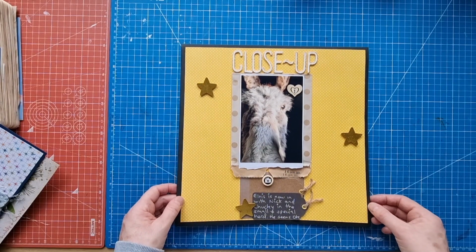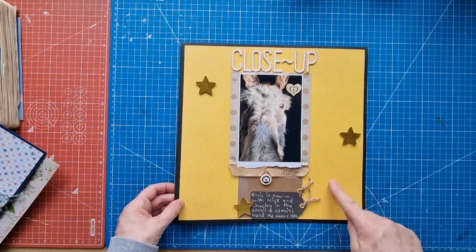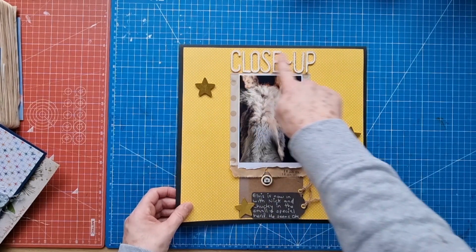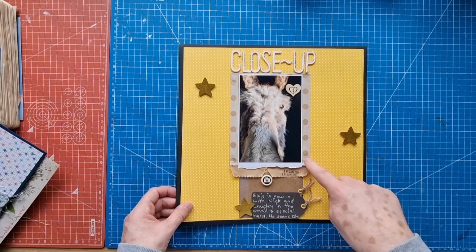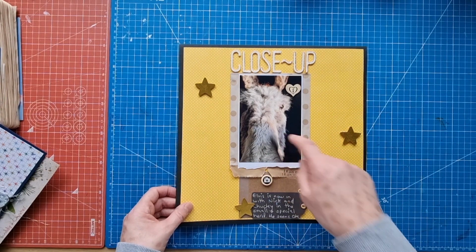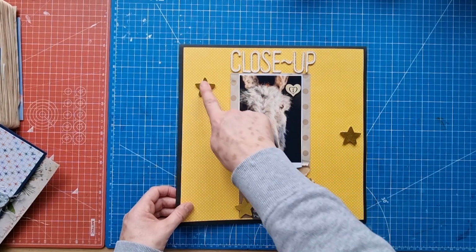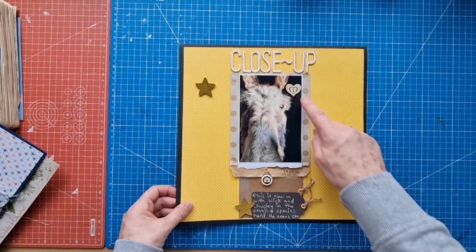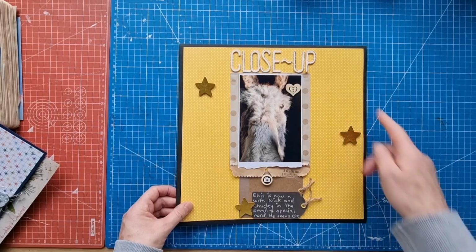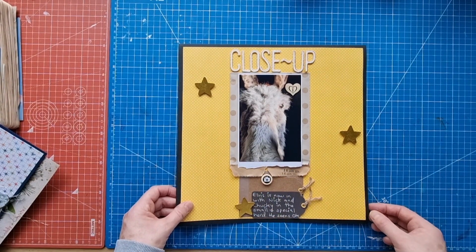Simple layout here of Elvis the Donkey. So I think that's brown textured cardstock, yellow polka dot pattern paper, that lovely alpha that my friend Moira sent to me again there. A reused paper bag that Moira sent to me. A 4x6 photo of Elvis on white textured cardstock with a torn edge. Some of these stars here, three gold stars, a doubled up heart here, which I like to do. And then I've got this lovely chatterbox piece here from Moira again.